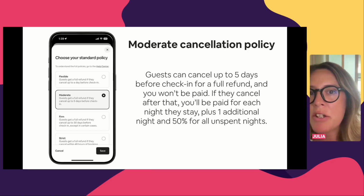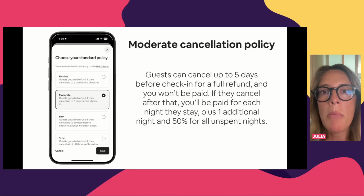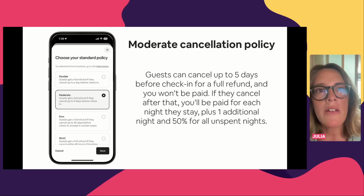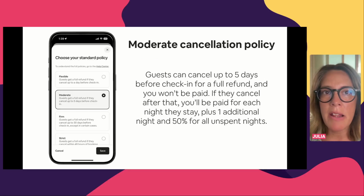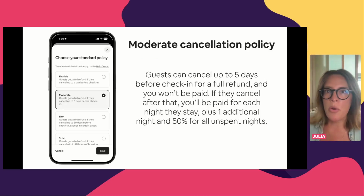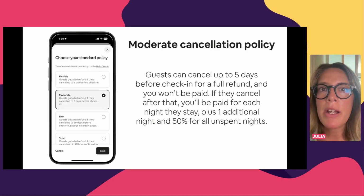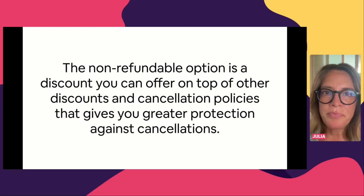So then we have the moderate cancellation policy that allows you to cancel up to 5 days before check-in for a full refund. If they cancel after that, you'll be paid for each night they stay, plus one additional night, and 50% for all the unspent nights. This is a pretty popular policy that feels a little bit more of a guarantee to hosts than the flexible. So definitely worth considering again for any of your listings that you think would be a good fit for it, but especially for listings that maybe you're building that reputation for or struggling on the platform.